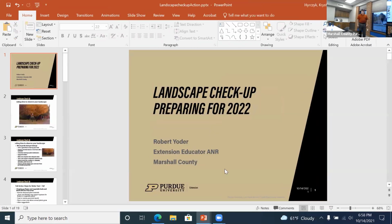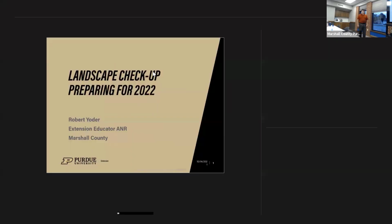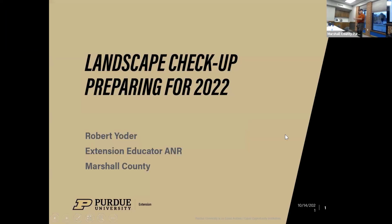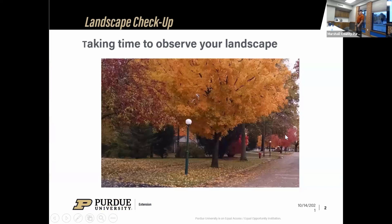This is just more of a straightforward program. This is just action steps we can do at this time of year to make our landscapes better. And guess what one is? Soil testing.